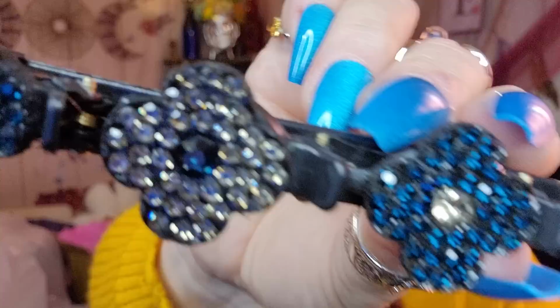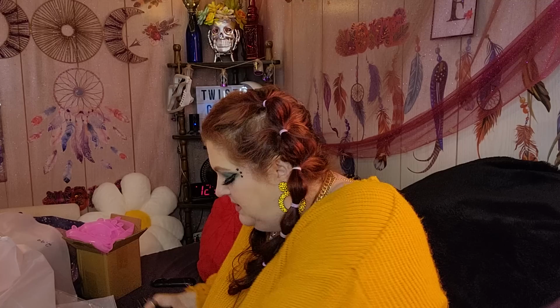And then they're all magnificent. Look at these. Look at that blue. So beautiful. What a good deal for these. How gorgeous are these? And last but not least, ooh, I love those. Those are so pretty. So those are going to be awesome to play around with.